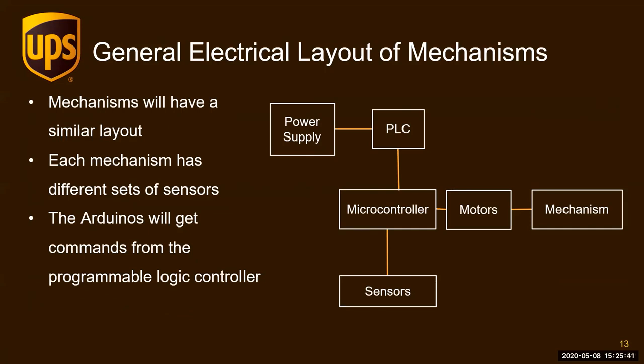Our power supply will be giving power to our PLC, or programmable logic controller. And from the PLC, it'll be giving commands to our microcontroller. The microcontroller that we're using for our project is an Arduino. From the microcontroller, it'll be giving commands to our motors, which will be driving our mechanisms. And our microcontroller will also be giving commands to our sensors as well.